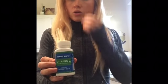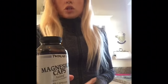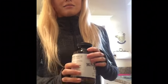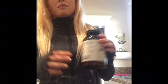I also take vitamin E because my skin gets kind of tight and itchy as I get closer to a show. Plus, it's really good for your skin, your hair. And then vitamin D, obviously. Got to take that with the calcium. Helps absorb it. I take the magnesium, too. I take it separately. I don't like the combo ones. I think it's more concentrated this way. I like it.